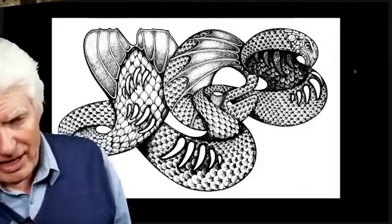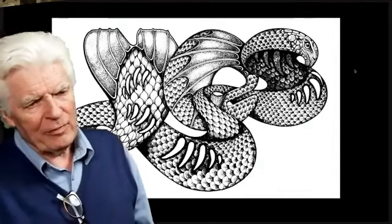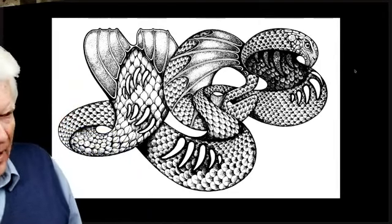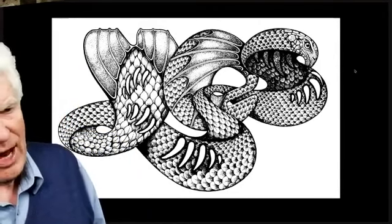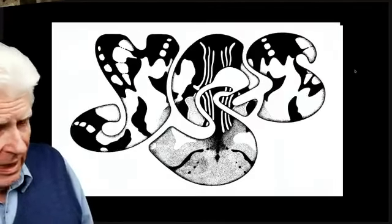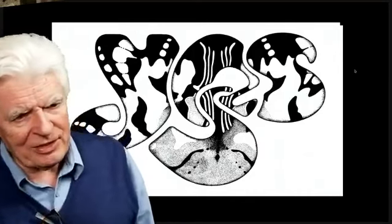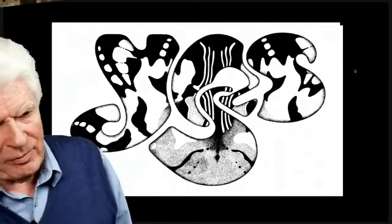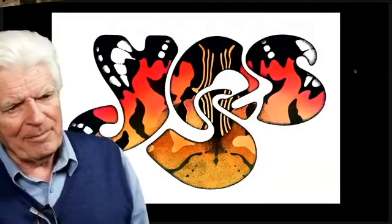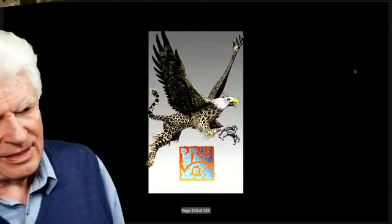Hand drawn, this one, for the album Fly From Here. I thought it would be fun to do a black and white logo with a dragon look. And this is another black and white logo with the patterns from Painted Lady Butterfly. I did a colour version of this as well. And the next. A griffin. So again, going back to sort of classic heraldic elements.